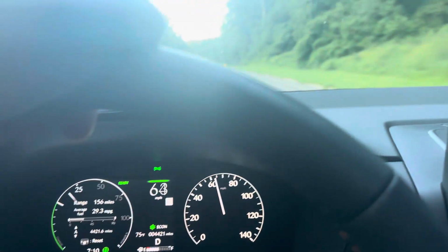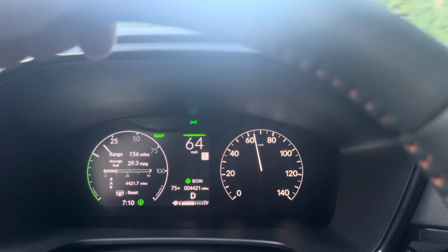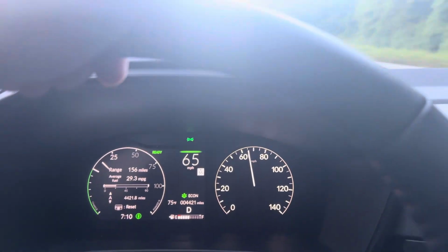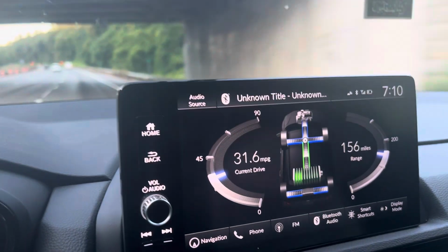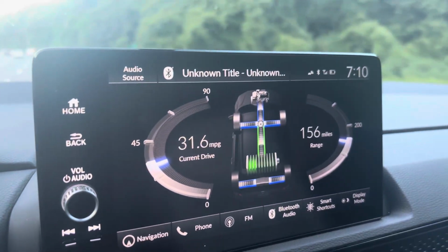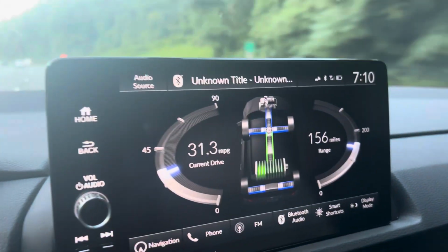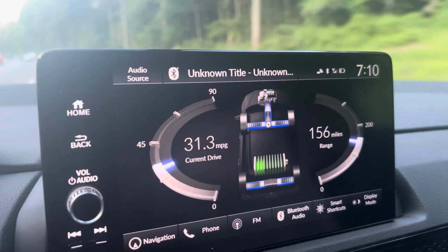I'm at 65, so I'll continue between 63, 64, 65. I'll continue to stay at 65. And then you guys can see the average. Listen to the cabin noise if there's anything that you can detect. And here you'll get an idea. This number right here basically says how much I can drive right now. I'm a little bit less than half a tank, okay?